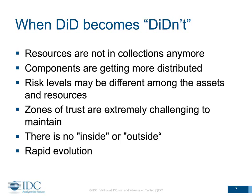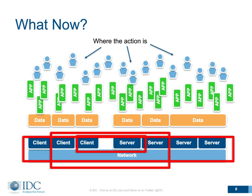And by the way, we're continuing to evolve. I got to tell you, I'm excited about this. No doubt about it. This is some great architecture, but we have to be smart as security professionals to really drive home the need for how we're going to protect our organizations.